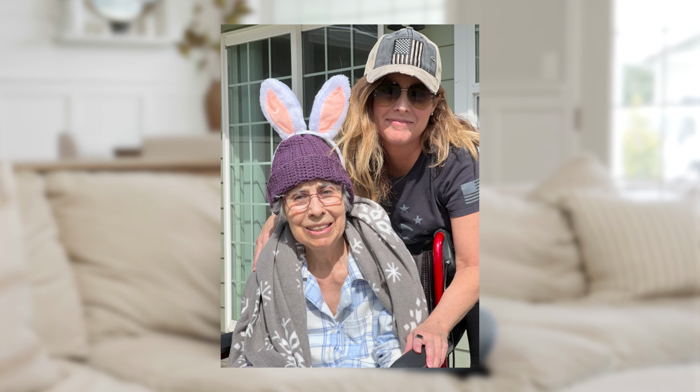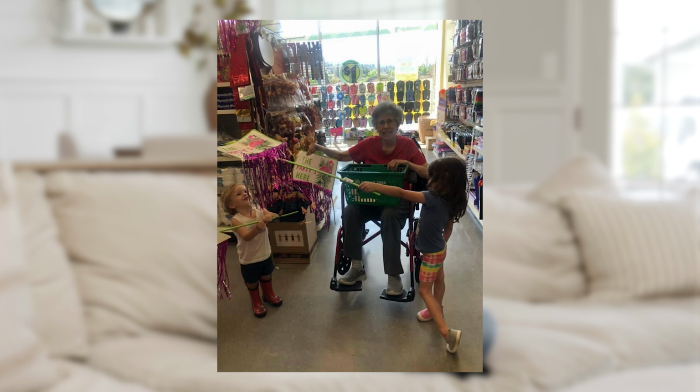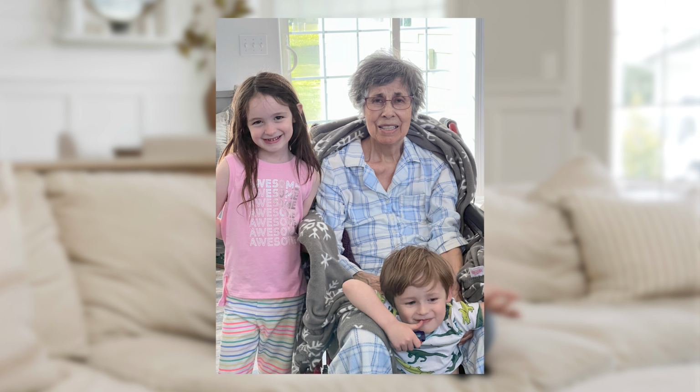For the last decade, my mom has been a full-time caregiver for my Nana. And my Nana actually moved here with my papa from Oregon to be our neighbors. And so we lived right next to each other for a few years before our family lost that home. And so my Nana and papa stayed there, and then my family moved in to that home.